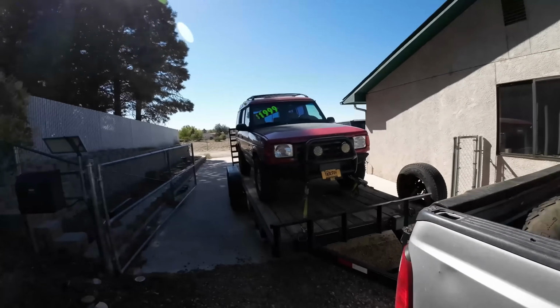So what projects do we have coming forward? Don't worry, we are gonna still build stuff. I have one right here. That is gonna be the vehicle for the Matt's Off-Road games, and you guys are gonna like the videos on that.